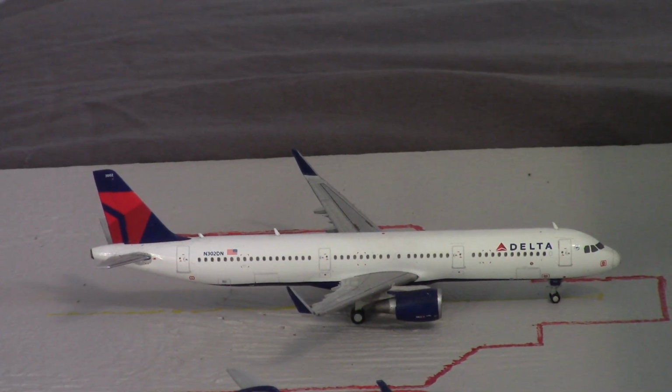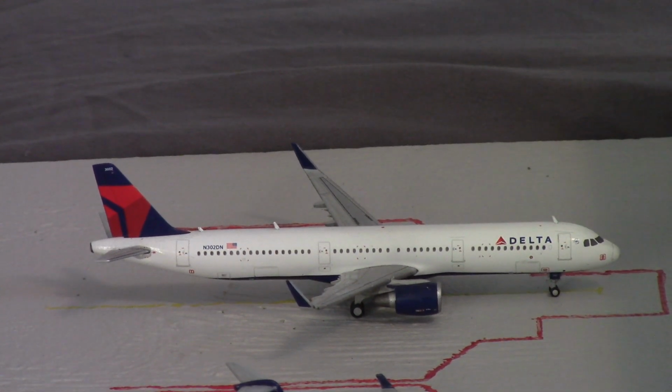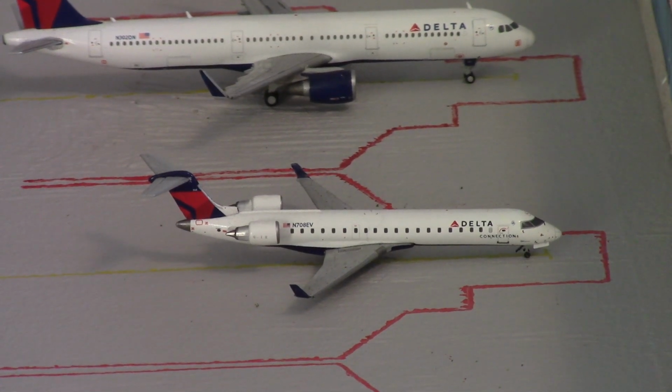Starting off the back side of the terminal, we have a Delta A321. This aircraft was doing Atlanta to Denver and got diverted out to Colorado Springs. So after this, we'll be heading back to Atlanta. Here we have a Delta CRJ-700. This aircraft just arrived in from Salt Lake City.